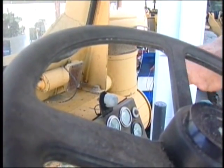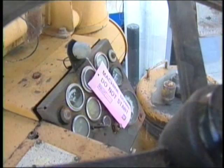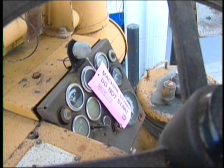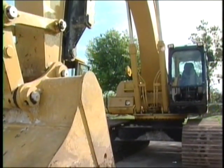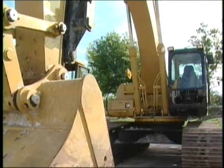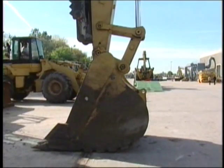Out-of-service tags need to be placed in more than one location on the equipment. Now there are multiple tags visible, reminding everyone the equipment is locked out and tagged out. Components such as buckets, blades, booms, arms, and extensions need to be blocked, cribbed, or grounded to prevent movement.